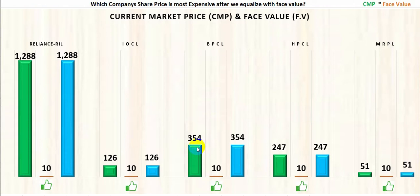BPCL is quoting at 354 rupees and HPCL is quoting at 247. The cheapest stock available is MRPL at 51 rupees per share.